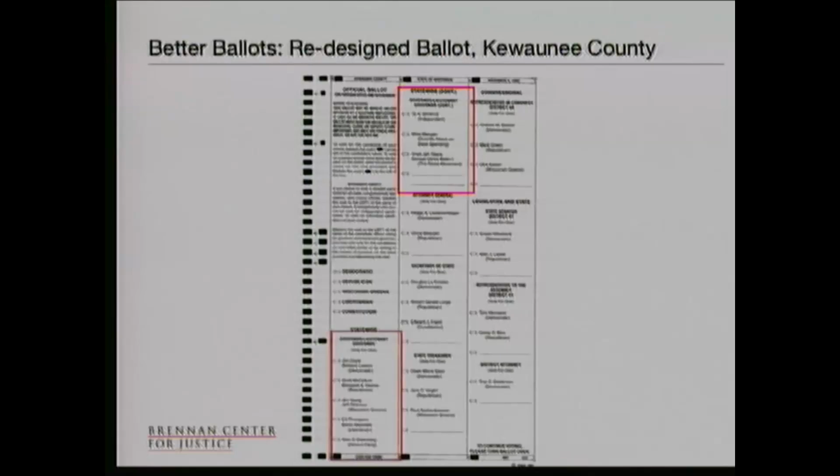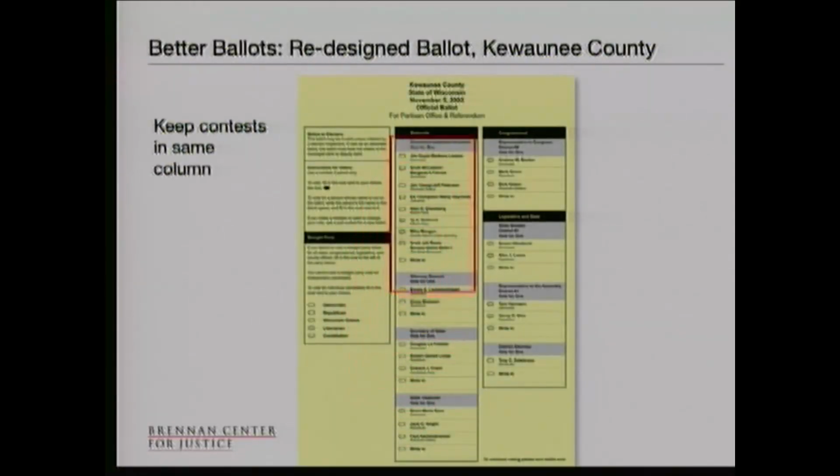Here's an example of splitting the contest. This is a governor's contest from a Wisconsin ballot, where they had some of the candidates at the bottom of the left-hand column and some of the candidates at the top of the middle column. Guess what people did? They voted twice. And so the thing to do really is to move them all up to the center.